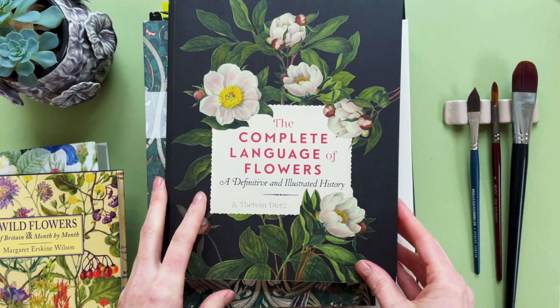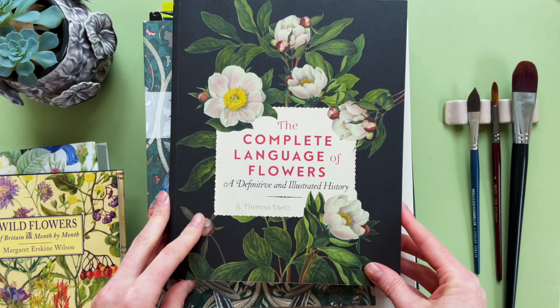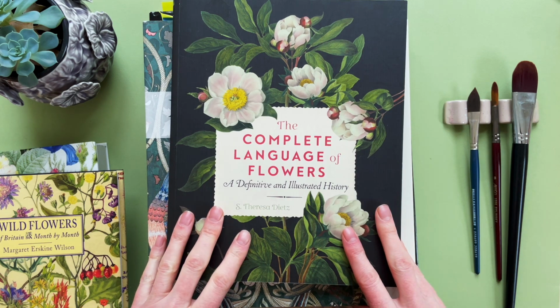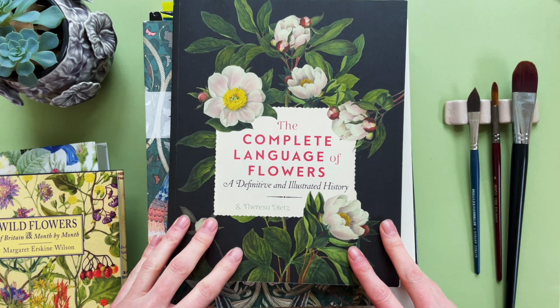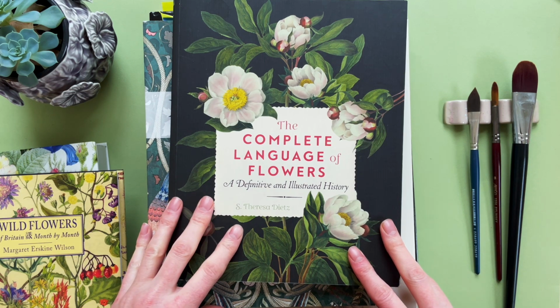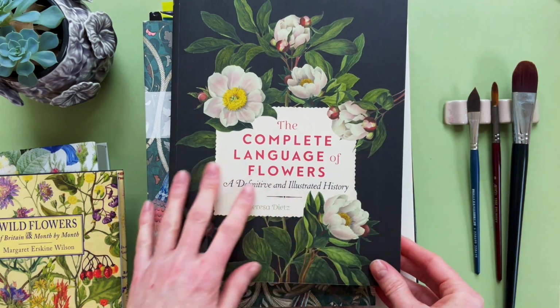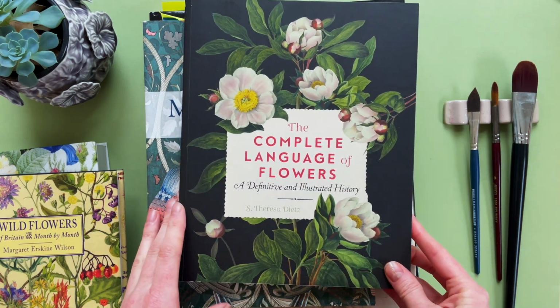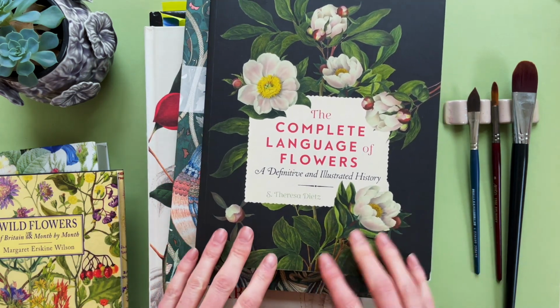Hello. I was standing in front of my bookcase, which I do almost every day, and I thought it might be nice to show you my favorite botanical books from my collection and show you what I find inspirational, and maybe some of them will inspire you as well. So let's get started.